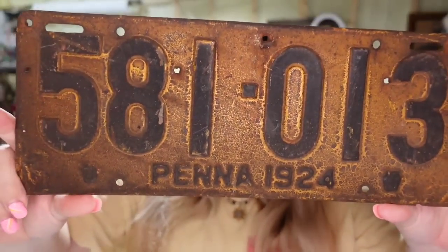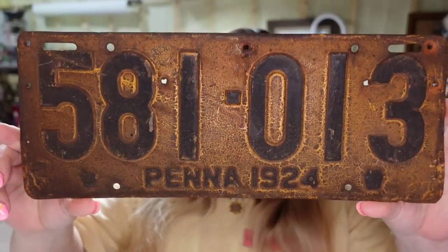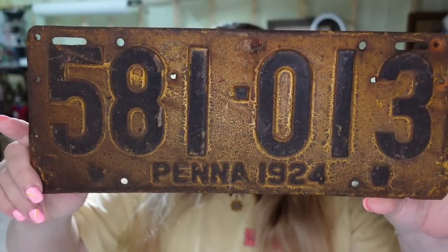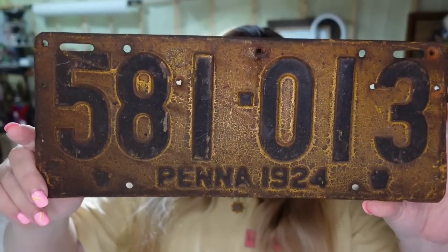And then we sold another license plate. This one is a 1924 Pennsylvania plate. This one sold for $20.98, so it's about a $15 profit.